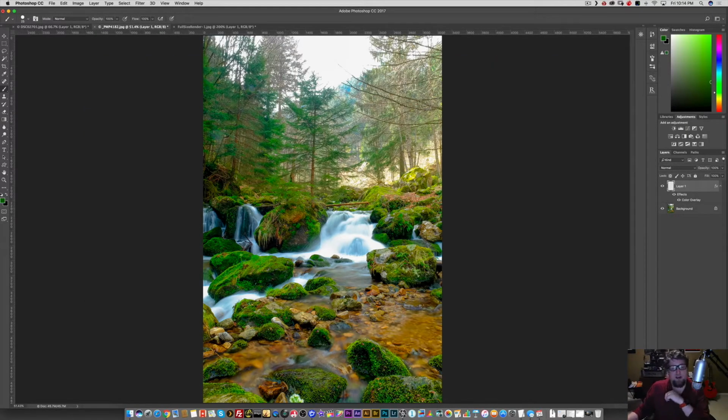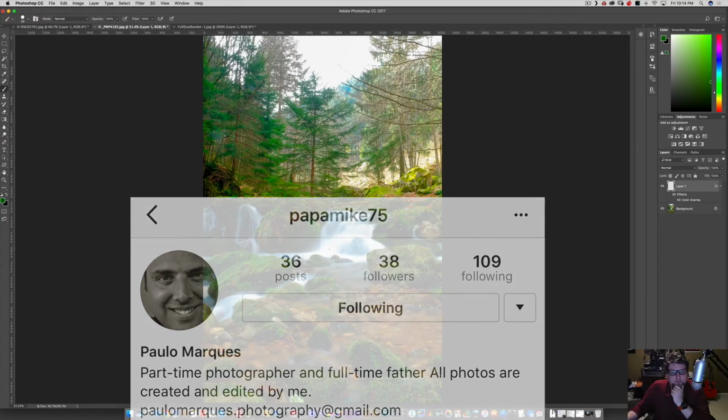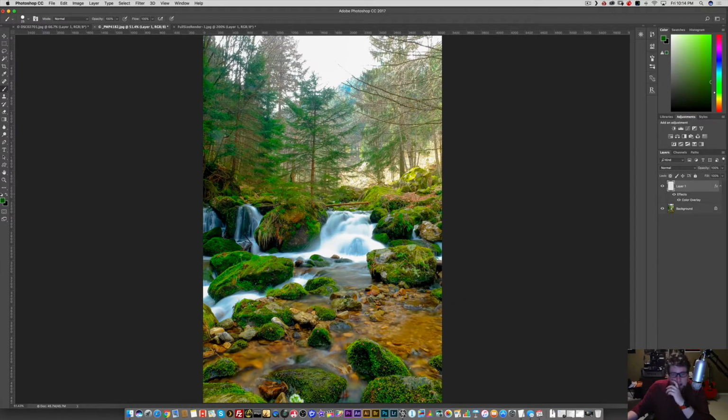Okay, so this one, another waterfall shot. I was in kind of a waterfall-y mood, I guess, this week. So it's kind of the same thing. Right when I see the image, this huge, big, bright spot right up here. All this area, the sky is completely blown out. There's no detail. But because this image was shot so wide, it's salvageable.